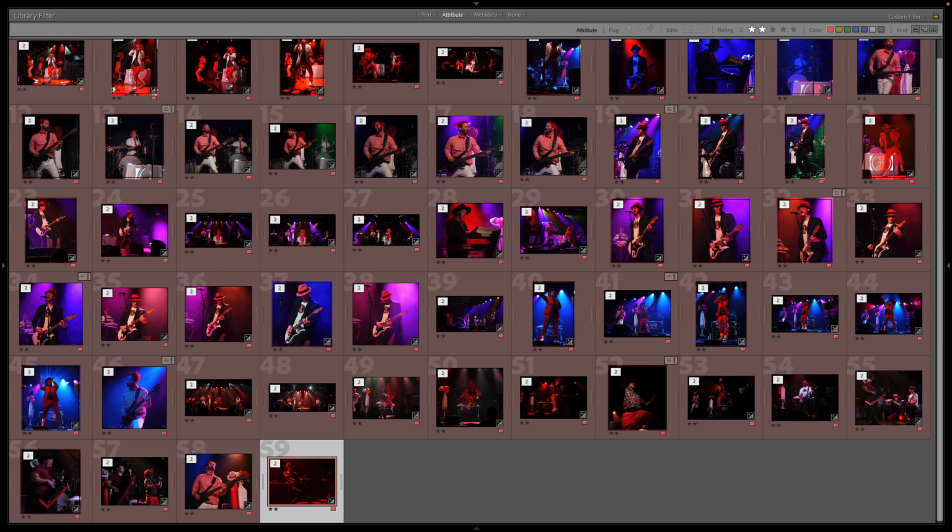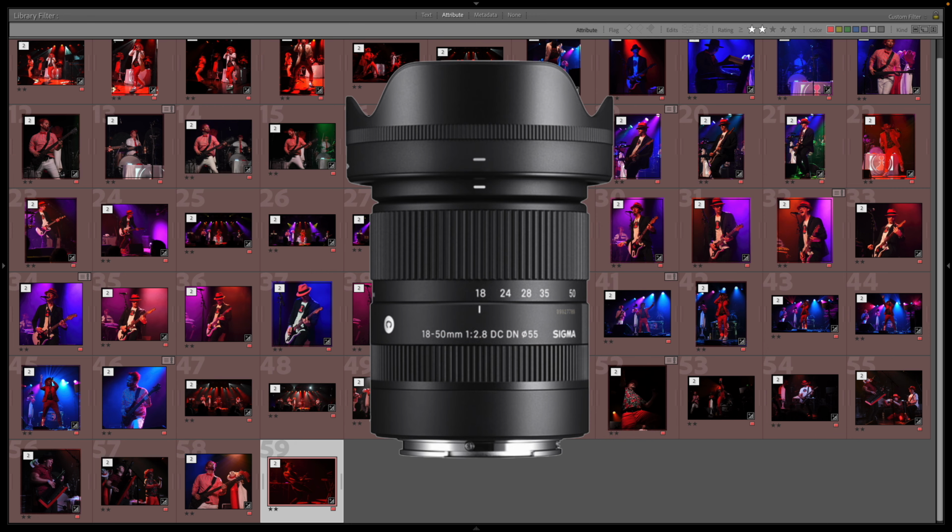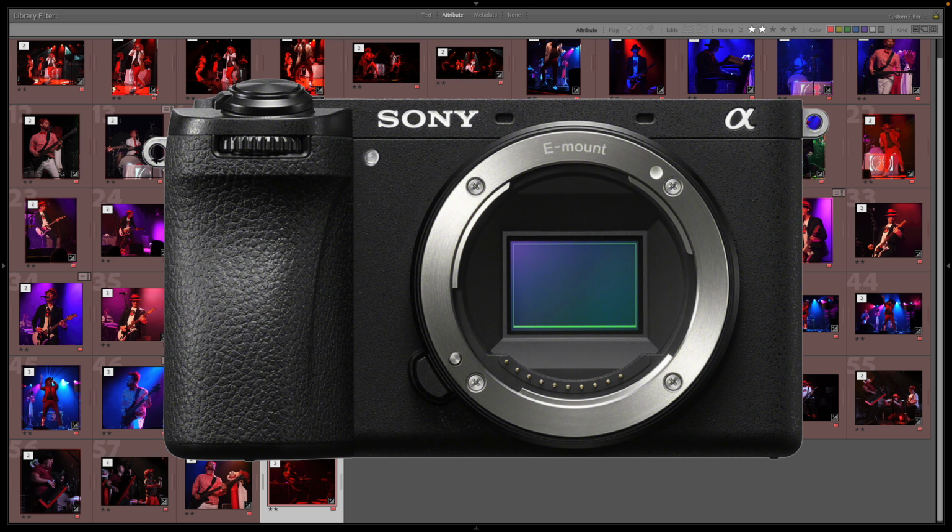So that is the last shot of Red Pawn at the Barrel House Ballroom with my new A6700 and my new Sigma 18-50 f2.8 lens. The entire combination costs less than 2,000 bucks. It's definitely punching above its weight because it's hard on a camera to make good concert photos, and I think the little A6700 did a really great job.